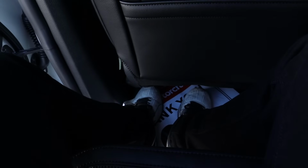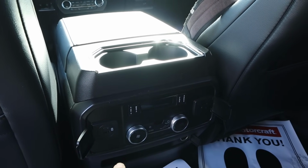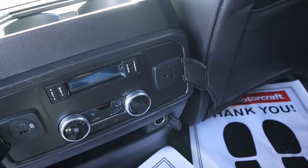Now that I'm actually into the Expedition, headroom is pretty good. I'm 5'11", and then in terms of legroom for the second row, it's really solid. And then you've got some storage right here. You can control the climate zone for the rear just down below with that, and then you have a little media area just up above it, and then you can charge a bunch of devices. There's a full power outlet on that other side, which is pretty neat.